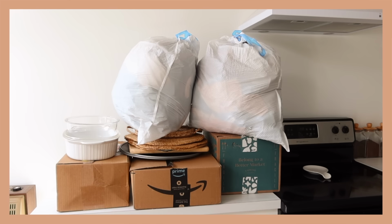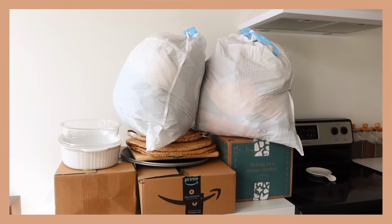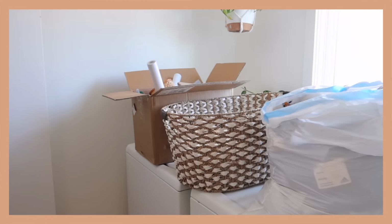Hey friends, so if you've been following along, I have been going through my entire house and ruthlessly decluttering every area, closet, nook, cranny of my house. Today I'm hoping to get a lot done, but we're gonna start off with this closet that is in our living room area. We do homeschool.